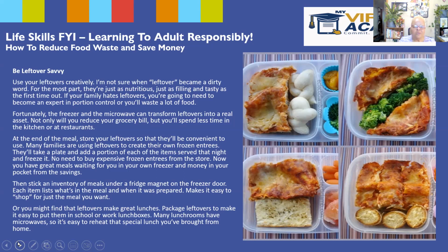So be creative with your leftovers. If you serve chili one day, then add some nacho chips and cheese, and now you've got nachos the next day. Be creative with your food, and that way you won't waste a lot of it. Freeze it, label it, package it up for nice dinners or even lunches for yourself or your kids. Many schools, many offices have microwaves and refrigerators where you can store your food and eat during lunchtime.